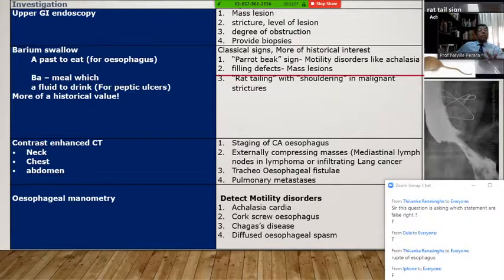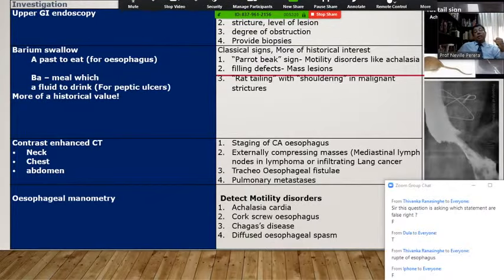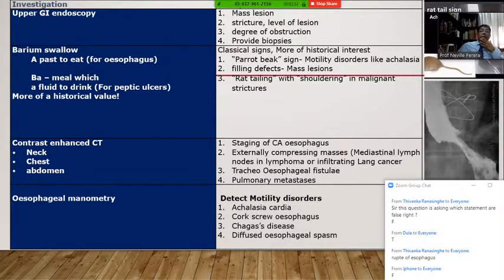So investigations, just to recapitulate your knowledge, in an exam, if the examiner's first part is to ask what are the investigations you will do to come to a diagnosis, you have to mention number one is upper GI endoscopy. Interpretation will be that it will show the details of the obstruction, and whether it's a stricture or not, and sometimes you see Barrett's esophagus and esophageal reflux disease, and it gives us the opportunity to provide biopsies.